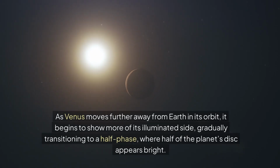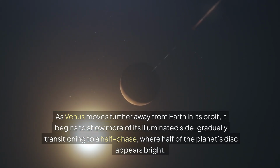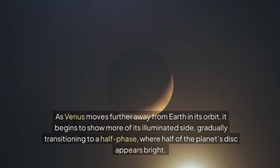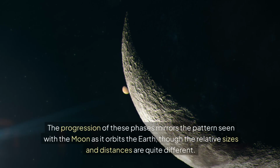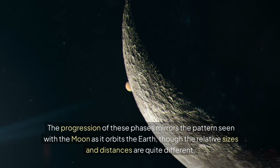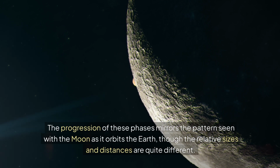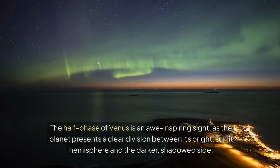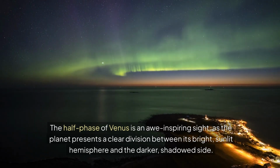As Venus moves further away from Earth in its orbit, it begins to show more of its illuminated side, gradually transitioning to a half phase, where half of the planet's disk appears bright. The progression of these phases mirrors the pattern seen with the Moon as it orbits the Earth, though the relative sizes and distances are quite different. The half phase of Venus is an awe-inspiring sight, as the planet presents a clear division between its bright, sunlit hemisphere and the darker, shadowed side.